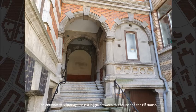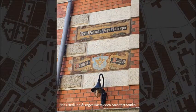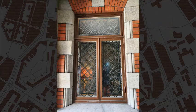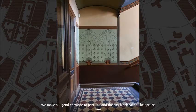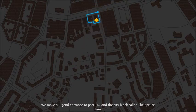The entrance to Viktoriagatan is a loggia between this house and the Elf House. Hans Hedlund and Yngve Rasmussen, Architect Studio. Hans Hedlund, Architect, A.M. Jakobsson, Builder, 1888. We make a Jugend entrance to part 162 and the city block called the Spruce Tree.